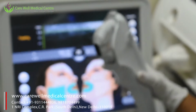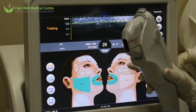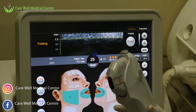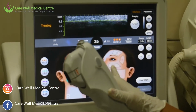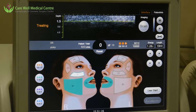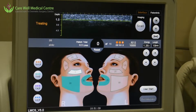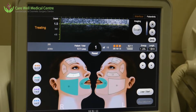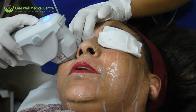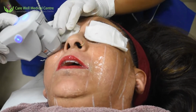This is the HIFU machine. It has three different transducers of different lengths, like 4 millimeter, 3.5 millimeter and 1.5 millimeter. So we're doing the settings of this. And we are giving the 1.5 transducer right now. That is, the superficial layer of the skin is going to be worked. This is very useful, especially under the eyes and around the eyes. We use only the superficial transducer.